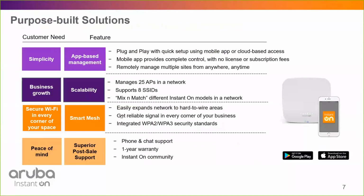All right, so as I was mentioning here, you can manage up to 25 of these access points in a network. Now that's quite large when you start to look at how many people we're looking at targeting here, a 100 user network. So that just tells you that we can cover huge, large spaces even if we're going to be supporting a little bit less in terms of the amount of users, and we actually could scale to quite a large number of access points. We also support up to 8 SSIDs.